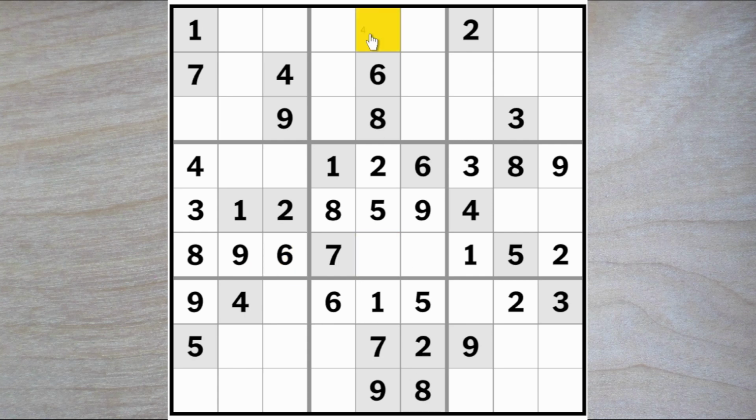4 and 3, 4 and 3, 4 and 3. This is not going to be a 4 or a 3 because then we would have a unique rectangle. So let's see if we can find out what goes here. If it's not a 4 and a 3 and not a 2, not a 5, 6, it could be a 7, but not an 8 and a 9. Yeah, 7 goes here, and therefore here or here.